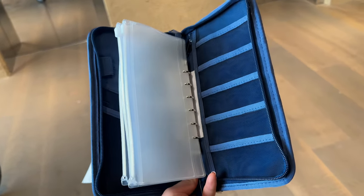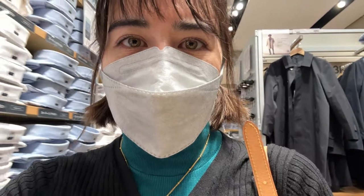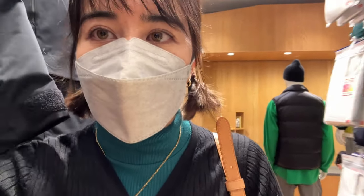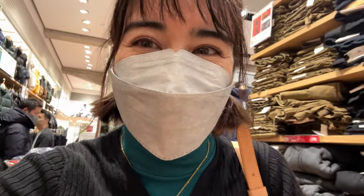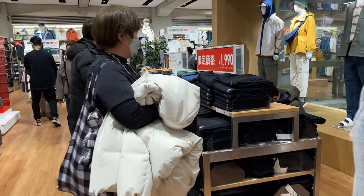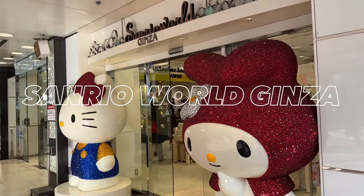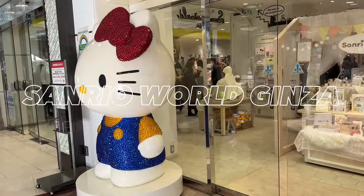It'll keep everything safe. I have officially lost my mom in Uniqlo. I don't know where she went. And the funny thing is that she literally looks like everybody. She just blends right in. I don't know where she is. Finally, I thought I lost you forever. Kawaii!